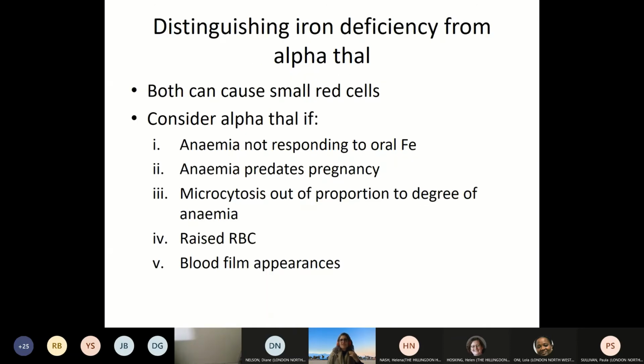So how do you distinguish between the two? Are there any clues? As I say, both can cause small red cells. Consider an alpha thalassaemia if the anaemia is not responding to oral iron, the anaemia predates pregnancy, or the microcytosis is out of proportion to the degree of anaemia. So with alpha naught trait particularly, the one that's associated with Southeast Asia, the MCV will be really low, but the haemoglobin will be normal or near normal. Whereas in iron deficiency, the haemoglobin and the MCV drop proportionally.